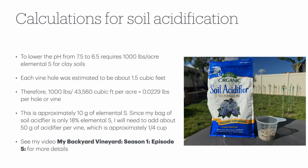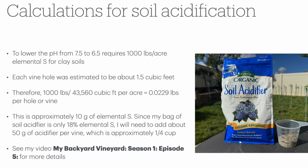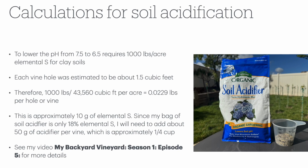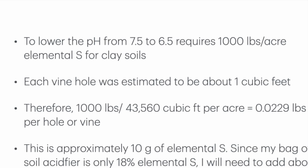So let's go through the calculations I need to do for soil acidification for this year. As we know from a previous video, to lower the pH from about 7.5 to 6.5, which is the ideal pH, requires about 1,000 pounds per acre of elemental sulfur for clay soils. Now, 7.4 is pretty close to it, so I'm approximating to about the same amount.